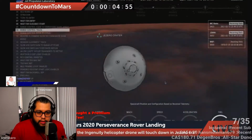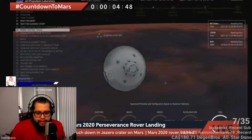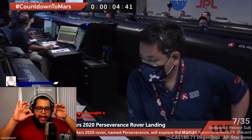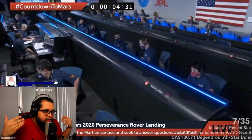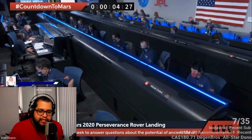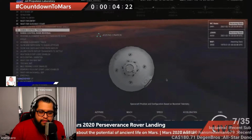Bank 1 completed. So right there, that crater. Now the crater looks like a bowl that looked like it held water, and in that bowl there were little inward channels and exiting channels, seeming to assume water coming in and leaving from the landing target.